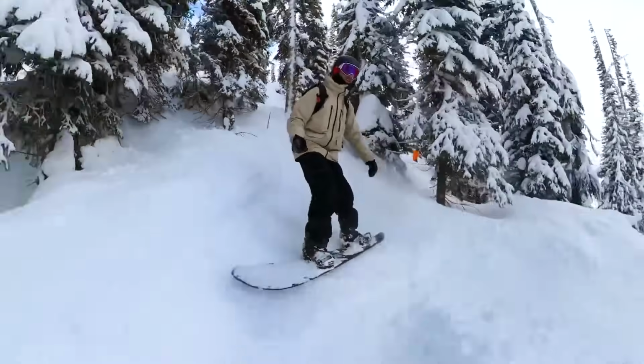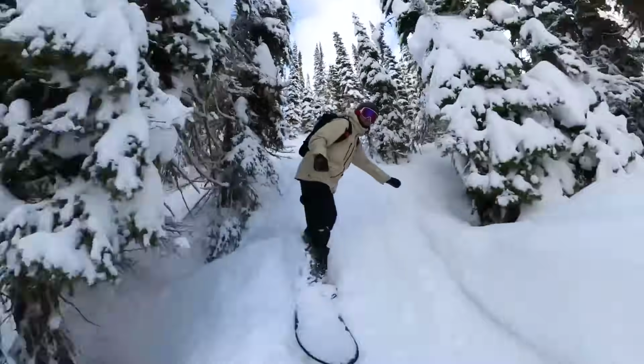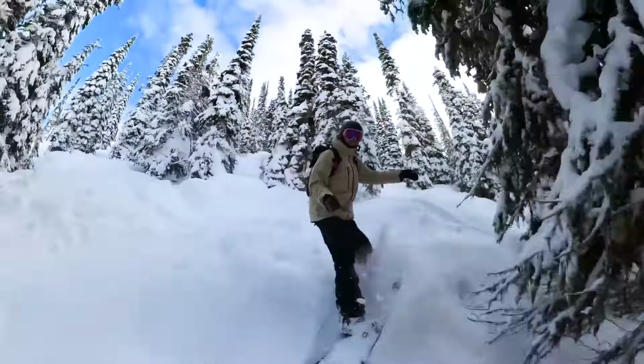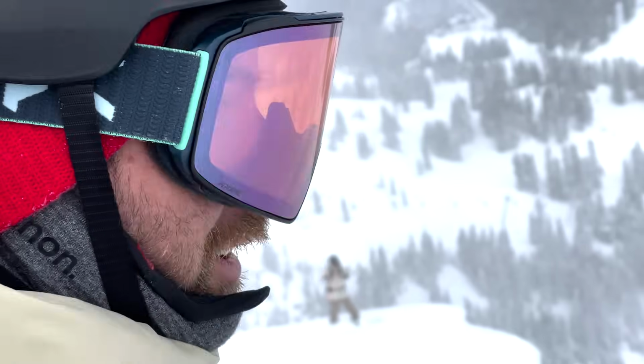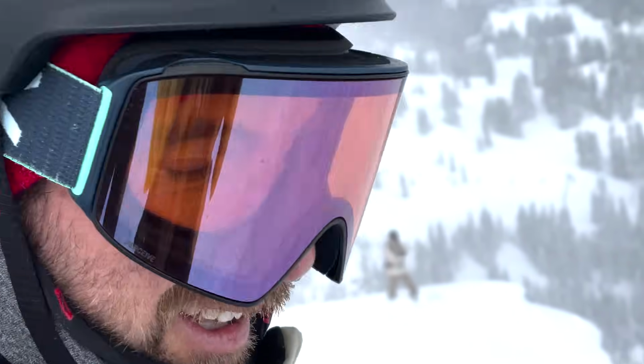The lenses are also very big, so if you want that big field of view to see in all directions and just feel like you have nothing obstructing your vision, the M4s do that because of their really large frame. And just overall, this is a quality goggle. It's lasted me many seasons.